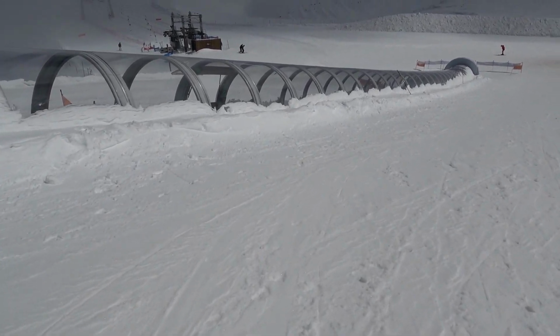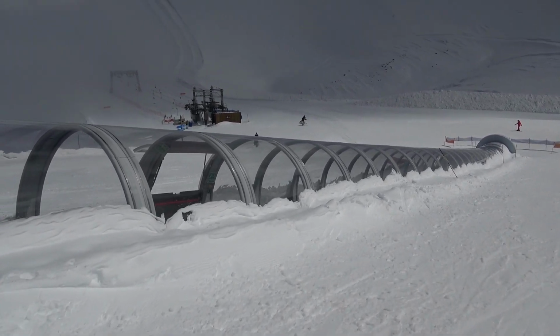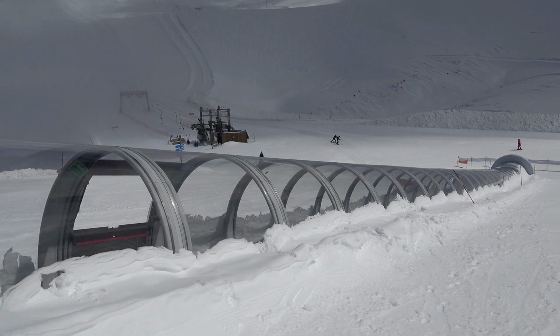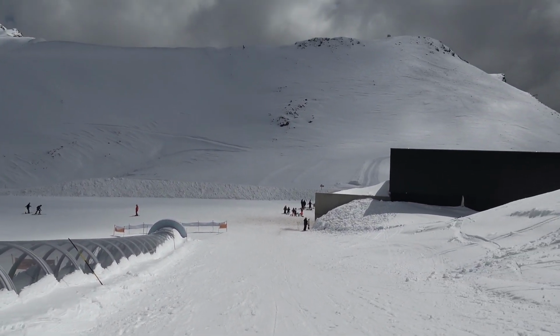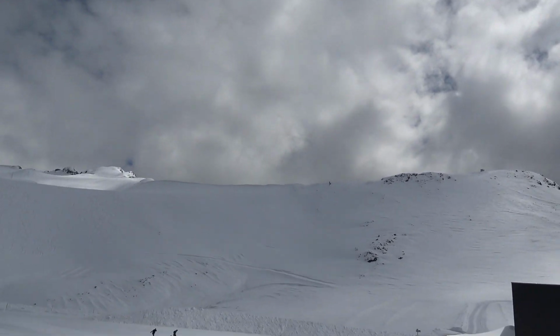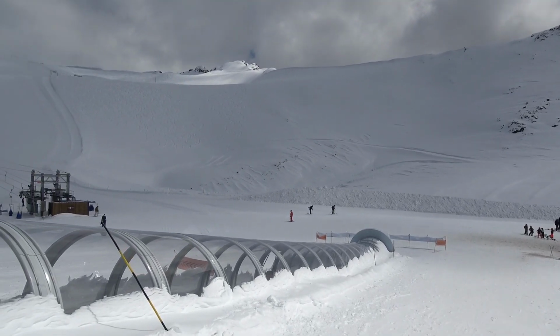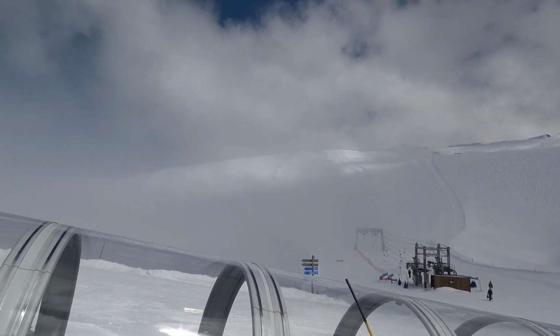So do the walk down here. It's not too slippy, quite soft on top. You can see the depth of the snow at the side that I pointed out, and the way up the tunnel there as well. Wow, what a place. Dark clouds coming over. It has been snowing a little bit, as I said. Just so few people around.